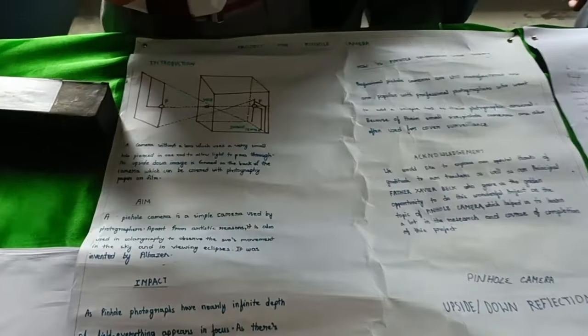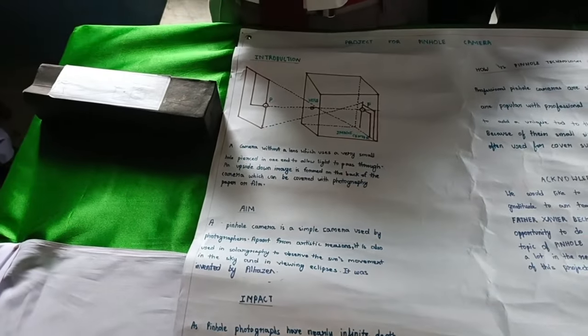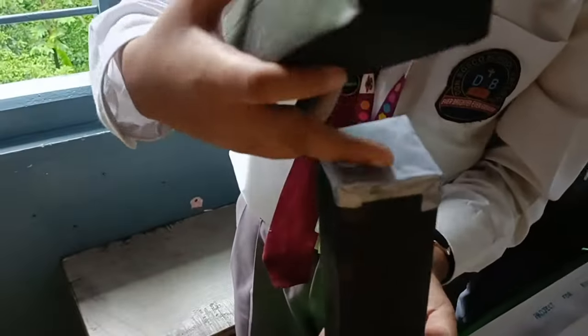What is this? This is a little camera, it's an upside down picture. If you look at it. So, we put four parts, the checker with gum with this paper, no? We put coconut oil in it.